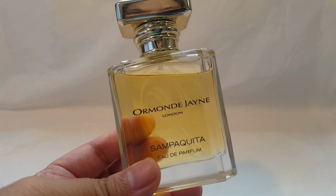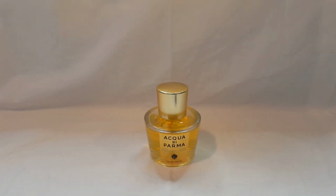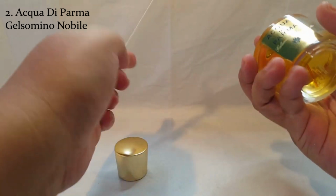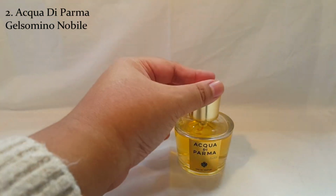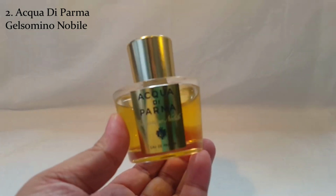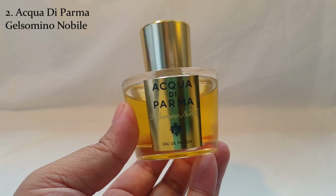In the second spot, we have a perfume from Acqua di Parma, and this is Gelsomino Nobile. So this one for me is also kind of a sentimental perfume. This one was released in 2011, and some notes in this one are mandarin orange, pink pepper, there's jasmine in here, and tuberose and orange blossom, musk, and cedar.